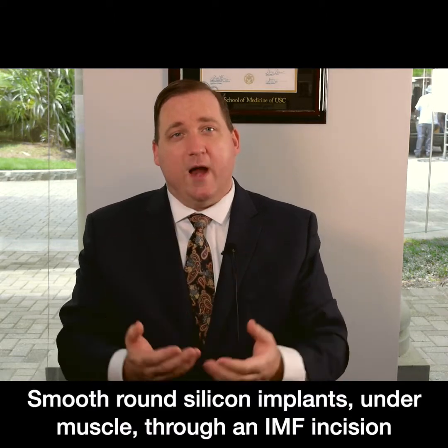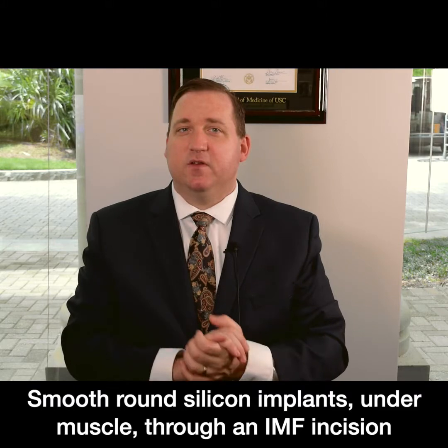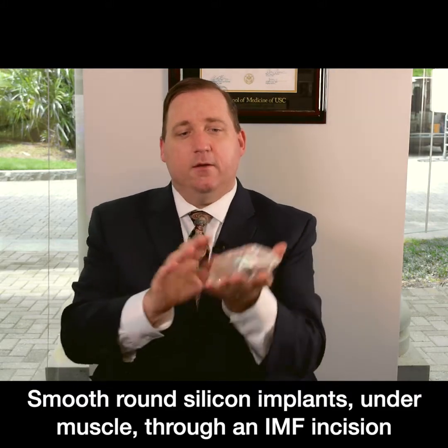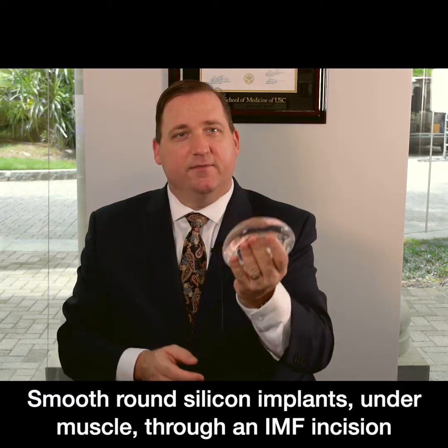So we can do the most common procedure, which is putting a smooth, round silicone implant under the muscle. That's the most common procedure done in America. This implant goes through an incision in the inframammary fold underneath the pectoralis muscle and stays on the chest. It is a great procedure for the vast majority of people coming for a breast augmentation. It's the most affordable of the procedures we do. It gets great, durable, long-lasting results.